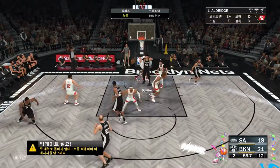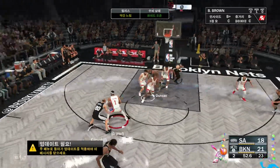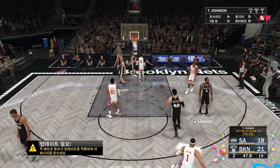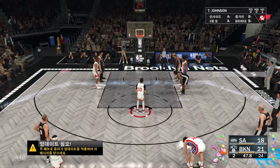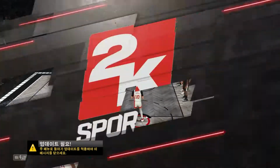Only given up 6 here in this quarter. And Ginobili wide open. He shoots. Again, the miss by Ginobili. He is too good a shooter, guys, to be left open like that. The defense just dodged a bullet there. The Nets have shot just 1 free throw earlier. 1 for 1 in the game. First free throw is good.